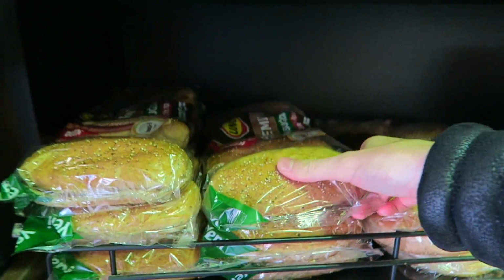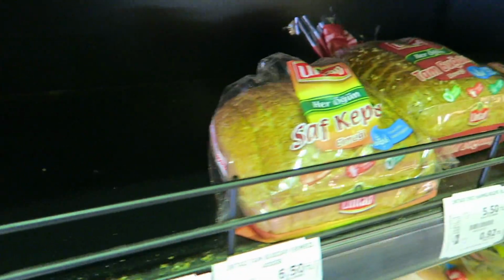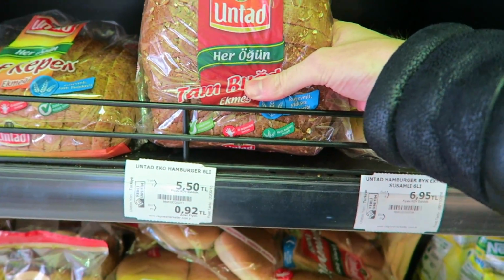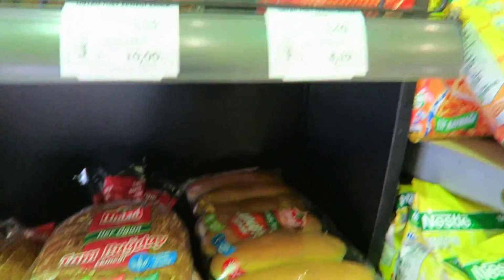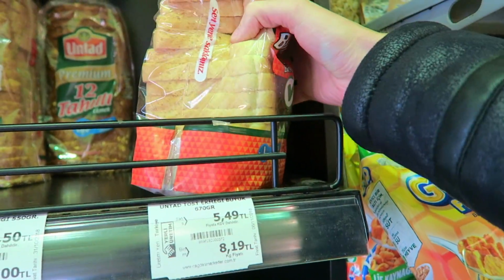But I have filmed bits of each supermarket before they kick me out, and so I'm going to show a montage of all the different prices in the different supermarkets that I filmed. Here we go. Bread, 6.50. This loaf here, 5.50. A bigger one of white is 5.49.